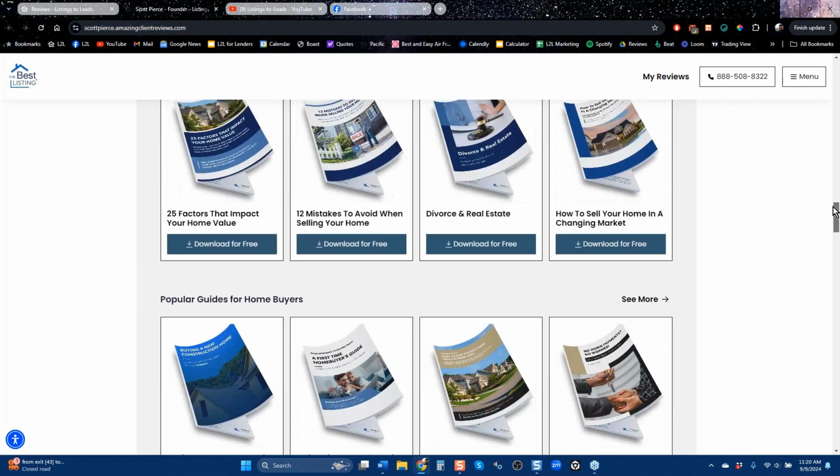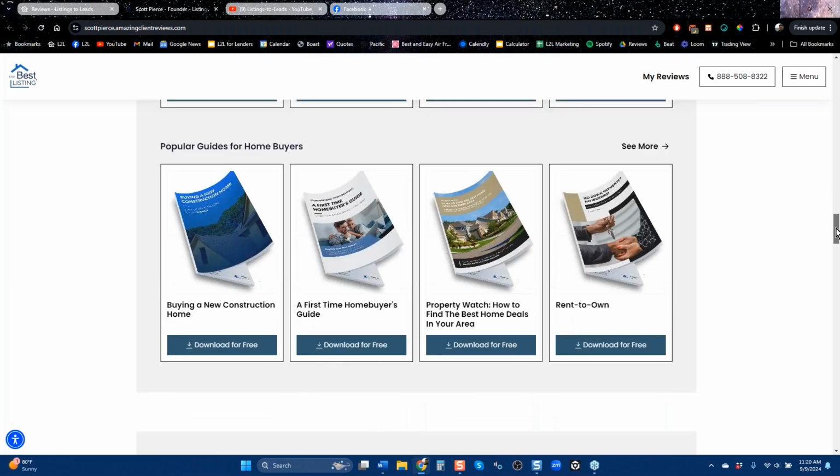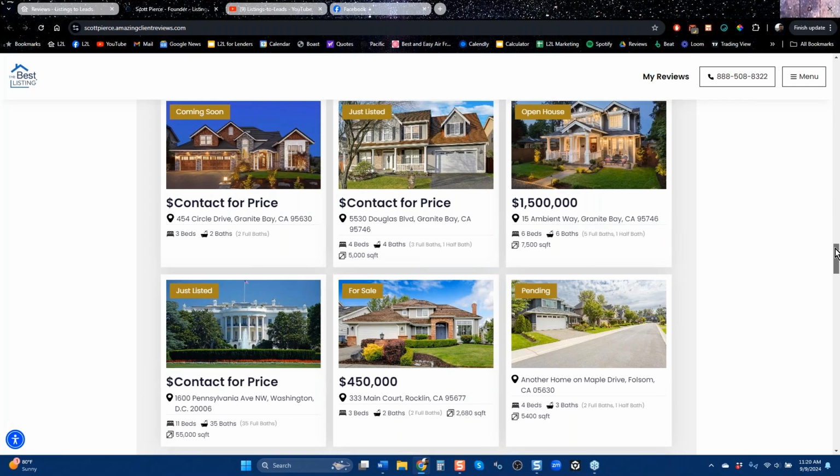There's also PDF guides that they can download as long as they give you their contact information, both for buyers and sellers, and all of your listings in your account are here.